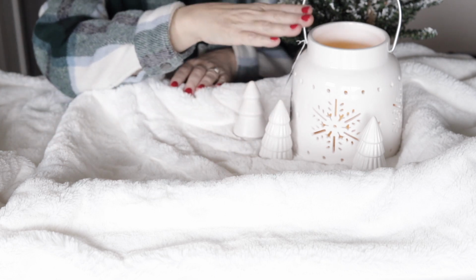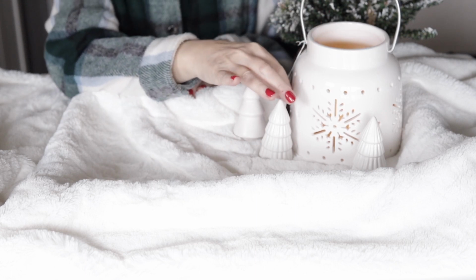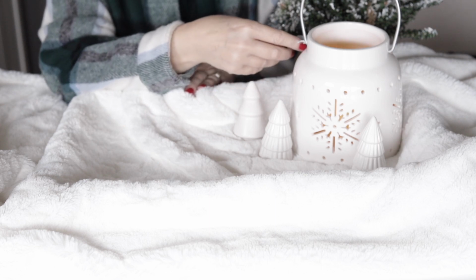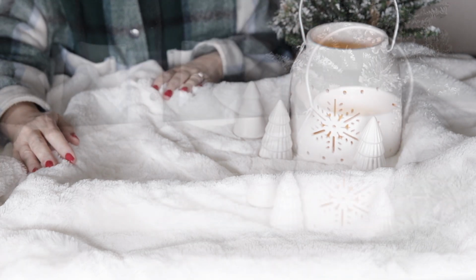This is probably my favorite purchase. I saw it and just loved it. This was originally $32 and I got it 60% off. I know it's something I'll use for many years to come. I'm already using it and I feel like I can use it all through the winter, not just for Christmas.